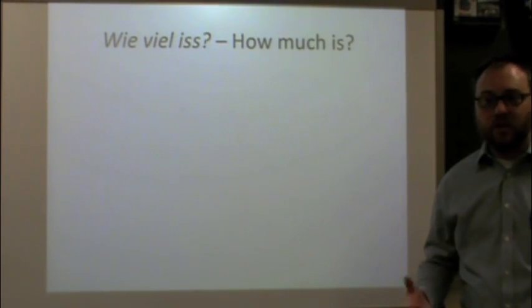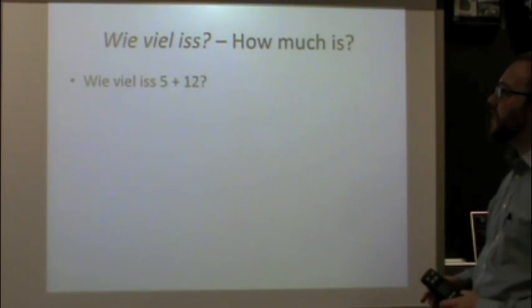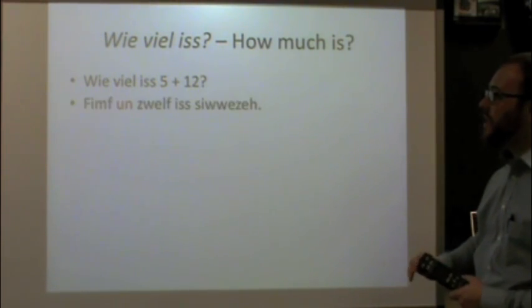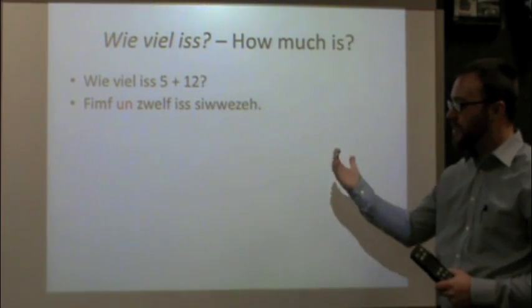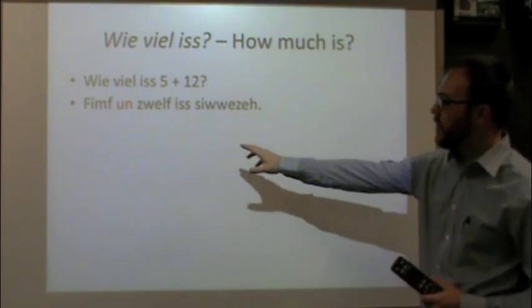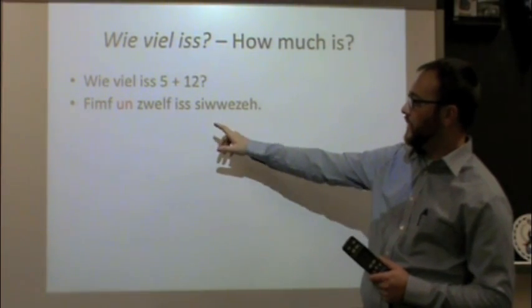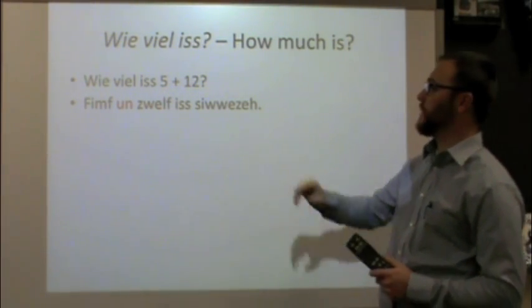Now we can take these numbers and also do a little math. We all love math, don't we? Yeah, let's do that. Wie viel is? How much is? I'm going to show you how we would say this first. When we're talking about adding numbers in Dutch, instead of saying plus, in Pennsylvania Dutch we say 5 and 12, so we have the word und, which is and. To solve it, 5 und 12 is 17.